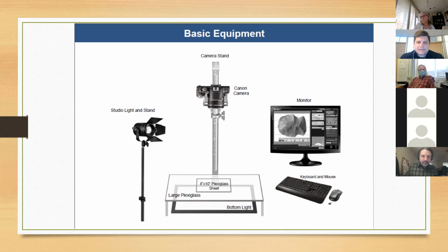We will place the artifacts on a smaller plexiglass sheet, and that will give us easier access to move the artifact around when we're taking the photos. It provides a place that we can set up the photo away from the camera, so we're not working directly on top of our camera station the entire time. As well as the studio light, we're able to move that around to control the lighting. If we have an artifact that, it will provide better light if the light is beneath it as opposed to on the side. We're able to control that as well.